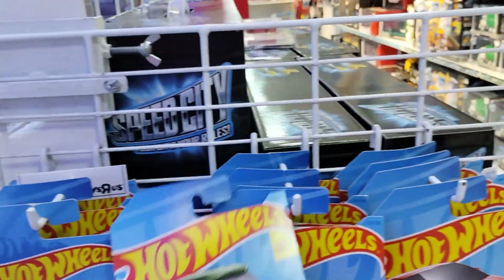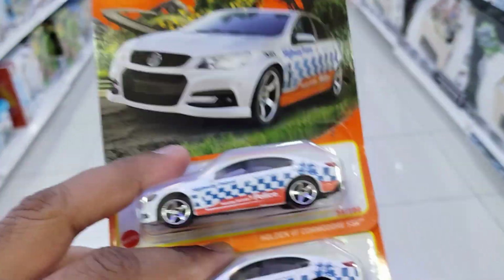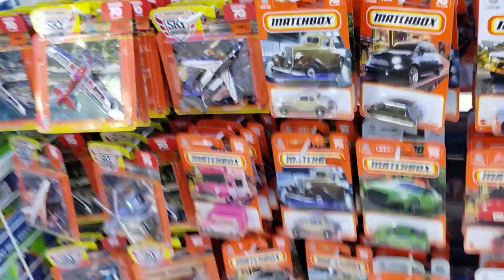Alright guys, so nothing much here except for these two Commodores that I've got. Yes, that's amazing. Cool. Alright, let's quickly go through this one more time just in case, and if I find more Commodores, I'll grab them as well.